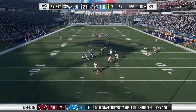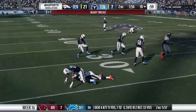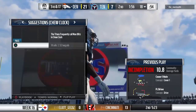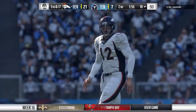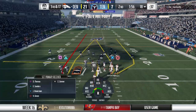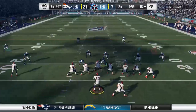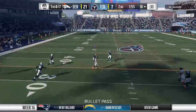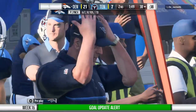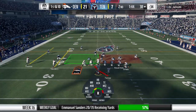On second down, here's Lynch. And the hit jarred it loose. It's incomplete. Now Paxton Lynch on 3rd and long. Got a man. He finds Sanders. And he's going to have the first down at about the 38. A good pickup there of 20 yards.